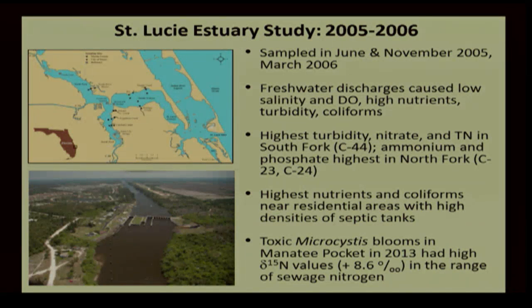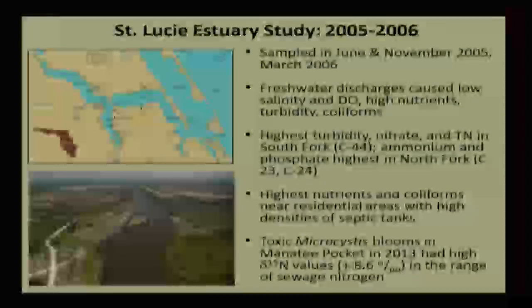We did see the highest turbidity, nitrate, and total nitrogen in the South Fork. Interestingly, in the North Fork, very high concentrations of ammonium and phosphate. Okay, and there are a lot of septic tanks as we go up towards the Port St. Lucie area on the watersheds of the North Fork. The highest nutrients and coliforms we found near residential areas with high densities of septic tanks. And this is the first time we saw the Microcystis blooms in the estuary.